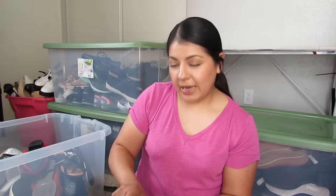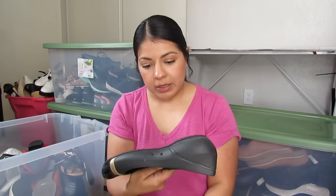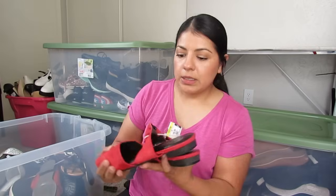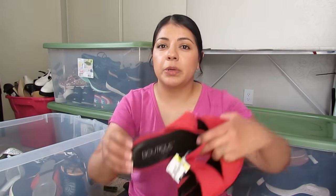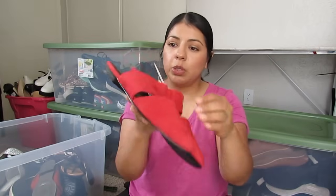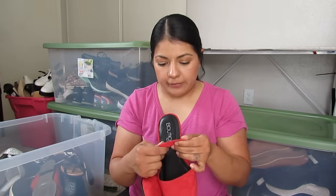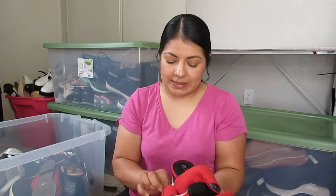Here we have some more Crocs. Speaking of, they are some ballet flats with the cap toe, the gold right here. They are a bigger size in a size 10. This is another brand that I was talking about in my reseller income report. It is Boutique by Corky's Red Mules. I'm pretty sure they're faux suede. This brand rarely does real suede or real leather. Yeah, they are faux suede and they are a size 10, and I paid $3.50.